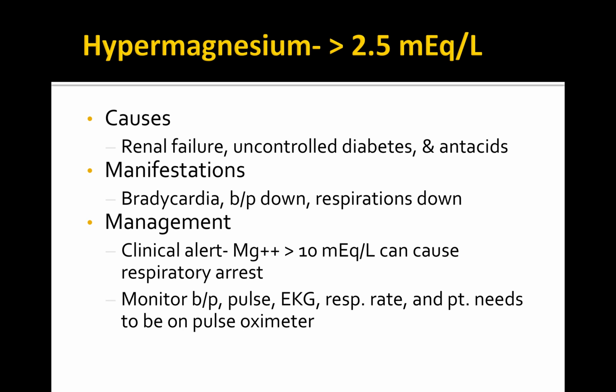So we have to give it very slowly. We're going to monitor the blood pressure, pulse, EKG, respiratory rate, and the patient needs to be on a pulse oximeter. Whenever we're giving this, magnesium is so fragile in the bloodstream that we need to know the antidote, and the antidote is calcium gluconate. We have to know where this is if we're giving mag sulfate, because if we're all of a sudden bottoming out the pulse, blood pressure, and especially the respiratory rate, they're going to go into a respiratory arrest and could possibly die. So we have to know that giving calcium gluconate will slow it down and stop the reaction. It is the antidote.